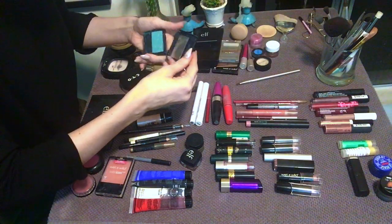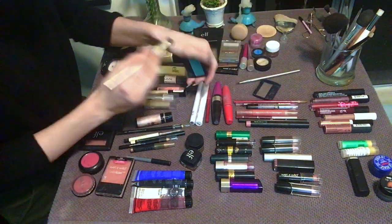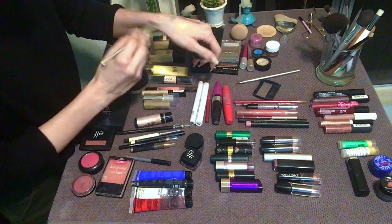So this is another blue from a million years ago. Stupid. How does that look with a brush? Oh, see, there's nothing. No reason to keep that.